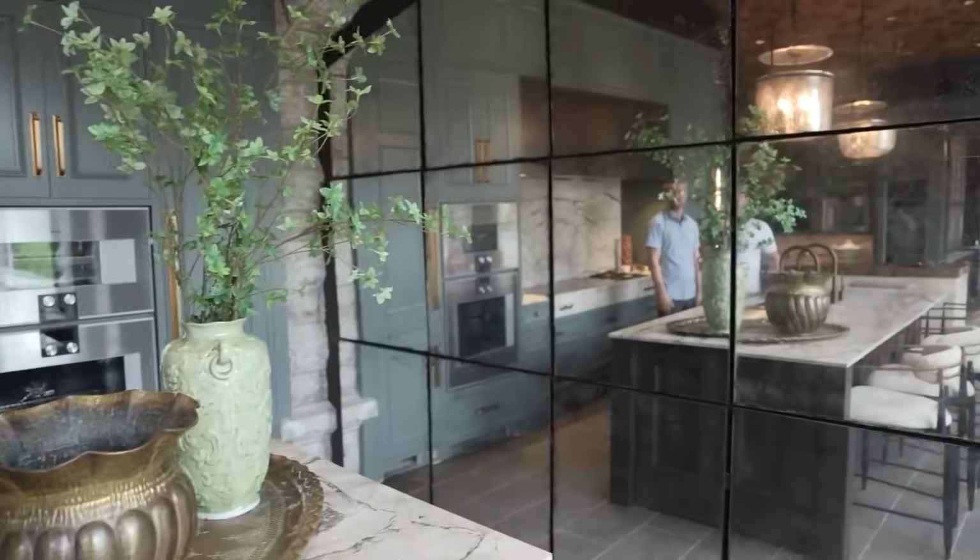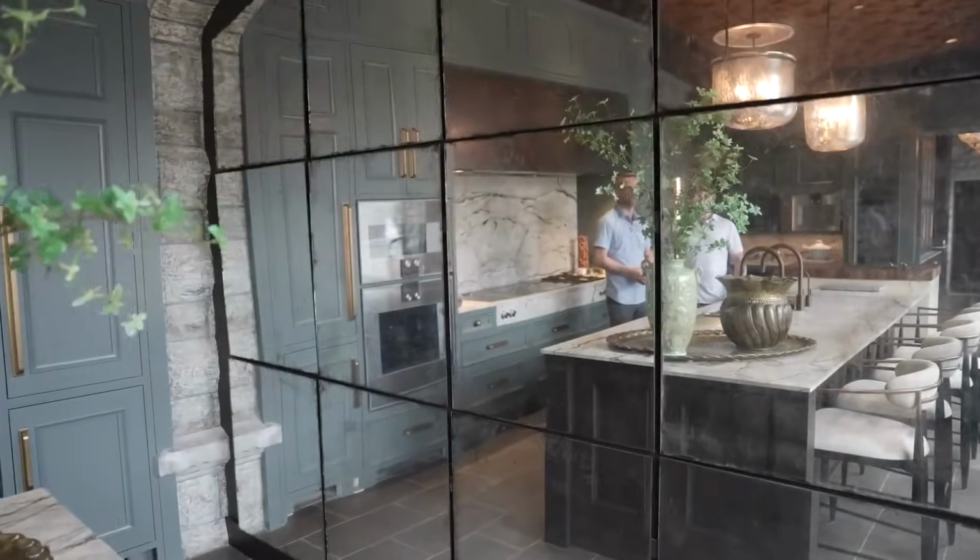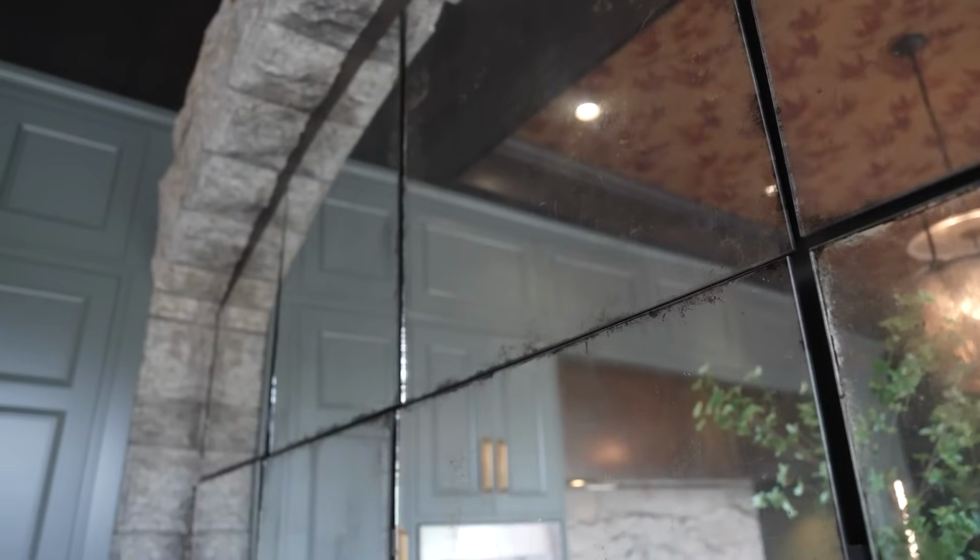So we're hoping in the future that we can enclose the porte-cochere and make that a breakfast room off the kitchen, which would be an amazing kind of informal space. But for now, the mirror is amazing. It just really transforms and doubles the space and is so reflective and bounces the light.